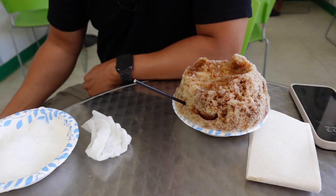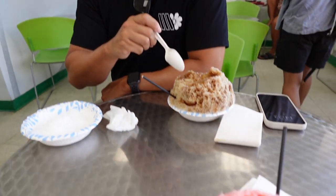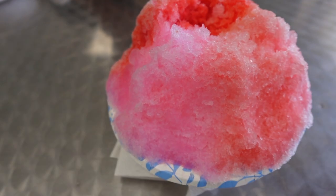Yours? Always a favorite. Root beer with ice cream on the bottom. Good old root beer. Can't go wrong. I got my go-tos, li hing mui, lychee, and strawberry cream.